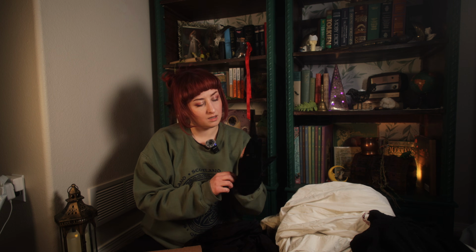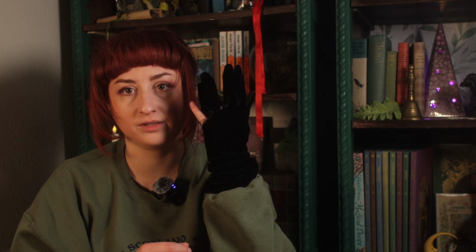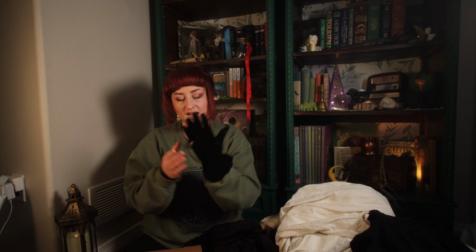Ooh, is this velvet? What are you? And those gloves, oh, that's what I saw. I saw some velvet in there, gloves. Now, let's see if these fit, because vintage gloves never fit me. Apparently, I have ginormous hands. Oh, that's already ripped. Oops. Yeah, she's gotten a little damaged with the time.